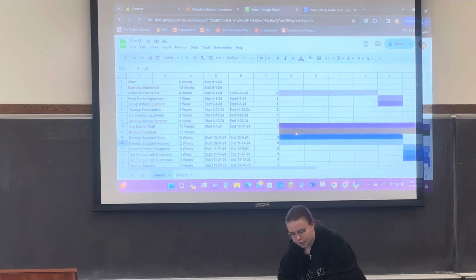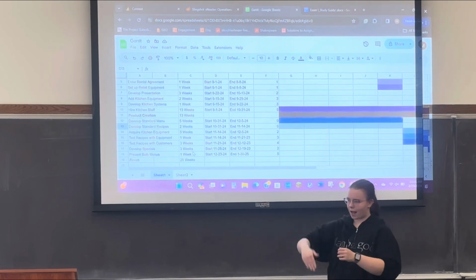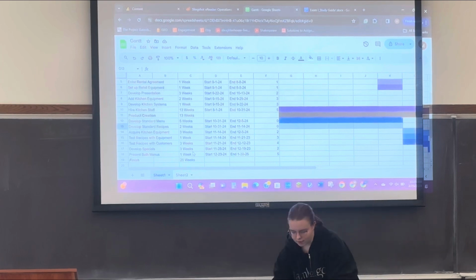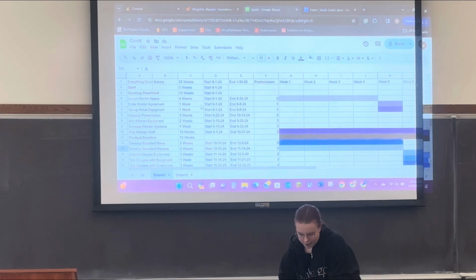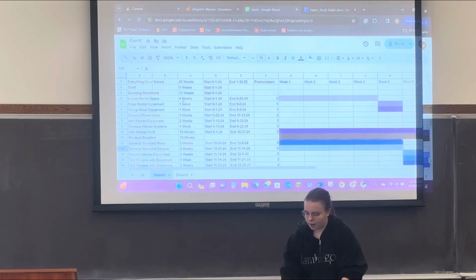So the first stage is the opening the storefront, which is the first 13 weeks. And then the second is product creation, which goes up the second half of the 26 weeks. I have the locating the rental space taking up kind of a bulk of it with 4 weeks, giving me ample time to find and locate the rental space with a week of kind of entering the rental agreement here.